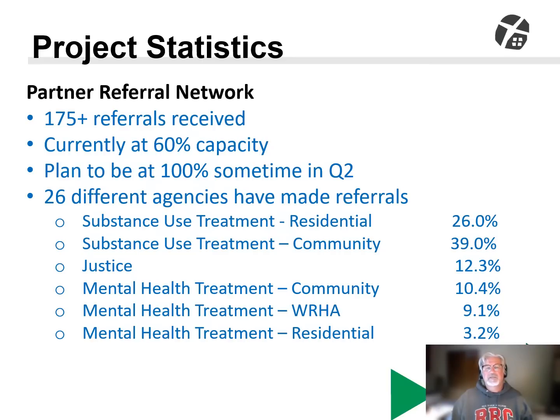26 different agencies have made referrals to Riverwood House. They include Substance Use Treatment Residential, 26%, Substance Use Treatment Community, 39%. Justice has provided 12.3% of our referrals. Mental health treatment from community is 10.4%. Mental health treatment through the WRHA is 9.1%. And mental health treatment residential is 3.2%.